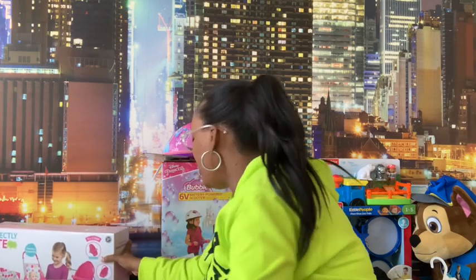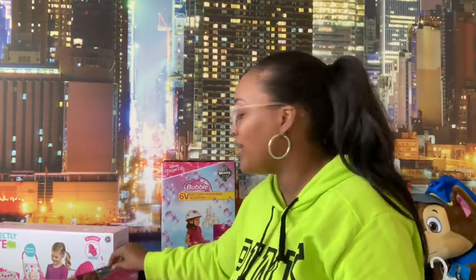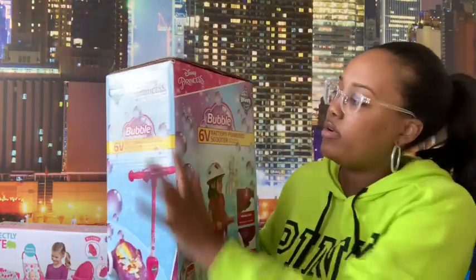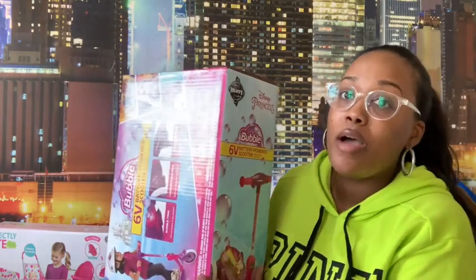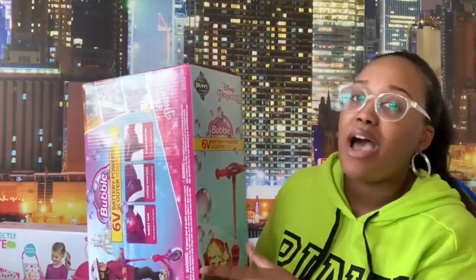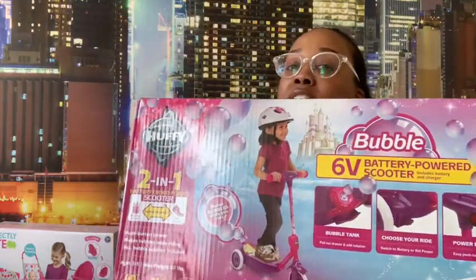And then her other big gift, I saw this online a couple months ago, and I waited for it to come back in stock, and it was on sale as well. I purchased it from Walmart. I believe I paid $50 for it, but it was the sale price anyway. And it is a Huffy 6-volt battery powered scooter, but it blows bubbles out of the back as you ride it. And Mimi is the bubble queen, so I thought this would be really nice.